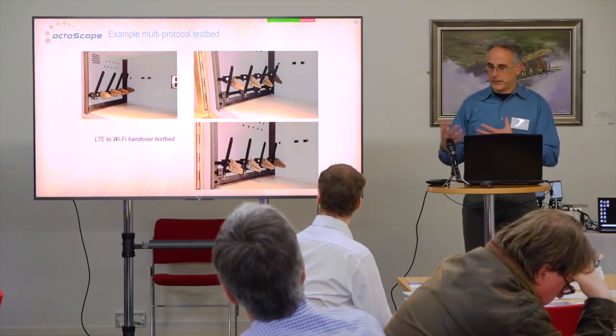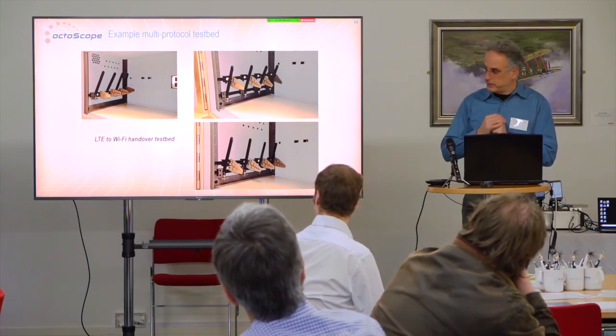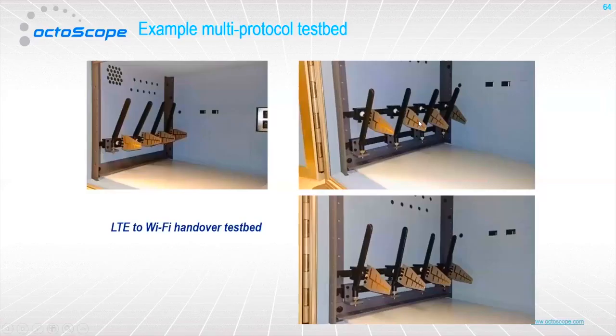And those test beds look like this. This is an example of a multi-protocol test bed. What you're seeing there, and Chuck opened the door several times already and showed you, you probably saw these antennas, these high gain antennas, those things there. Those support pretty much any protocol.